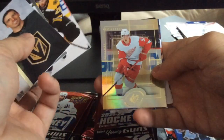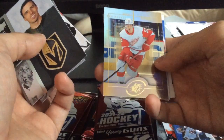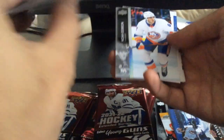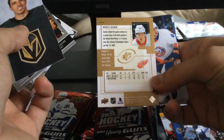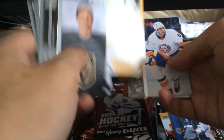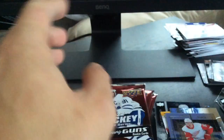Checklist. Oh, we got an SPX of Moritz Seider. All right, that is a good name. I think this is a newer one. Take a look at the back here. This is one of the newer inserts that weren't available last year.